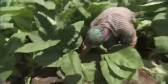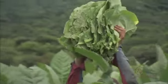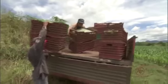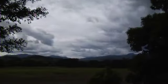Every single farm is measured for soil samples. We actually make sure that we have the right amount of magnesium, potassium, boron, nitrogen, so that the plants are healthy. And when you get a healthy plant and you actually take it to the curing barn and the proper fermentation, then the rollers get a chance to make a wonderful cigar with a great blend.